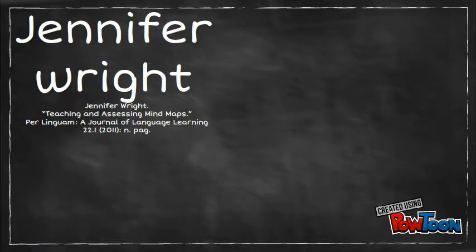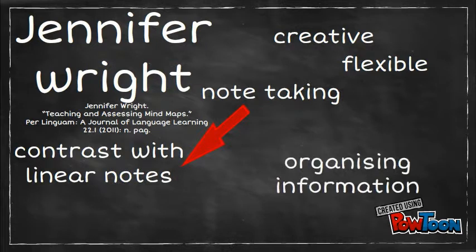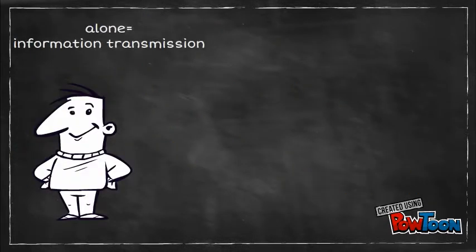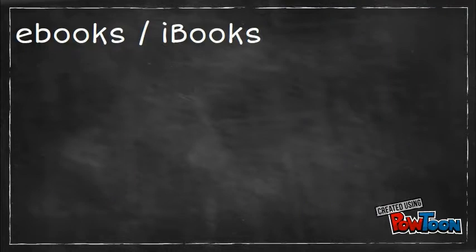Jennifer Wright explores the benefits of mind maps when she says that mind maps offer a student a creative and flexible method of note-taking and provide students with a tool for organising information for their assignment. This is a type of information transmission or retention when created alone. However, if created as a group, it can be a sort of social constructivism.